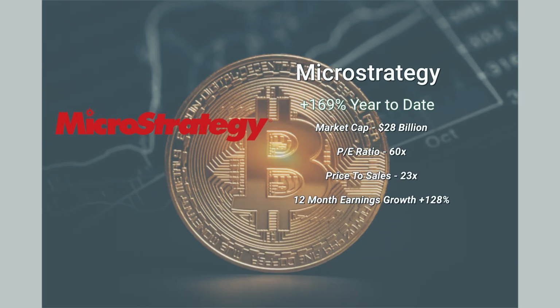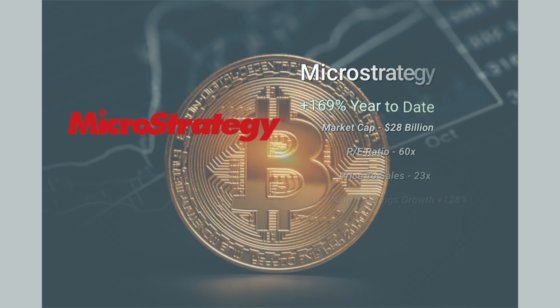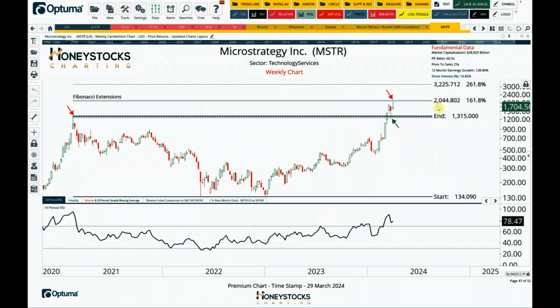And obviously MicroStrategy is a big one. But again, why do I use Fibonacci levels? Very, very straightforward. They matter. So MicroStrategy did actually take a little bit of a back seat this week after hitting our upside targets. So it is now range bound, and we'll see what happens with MicroStrategy next week.